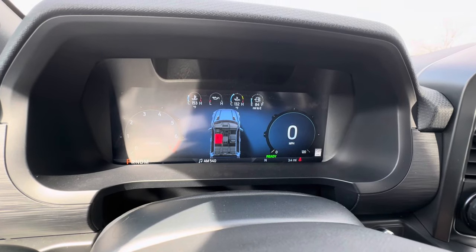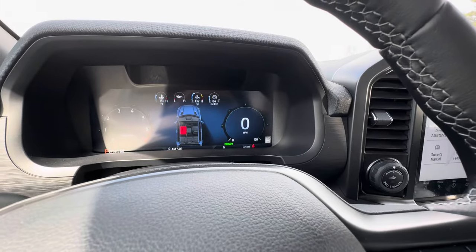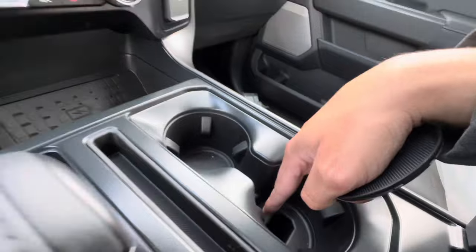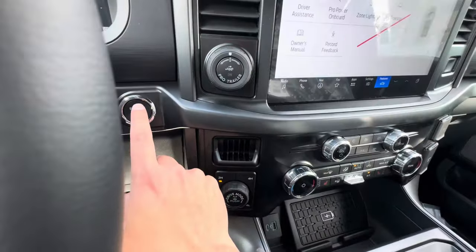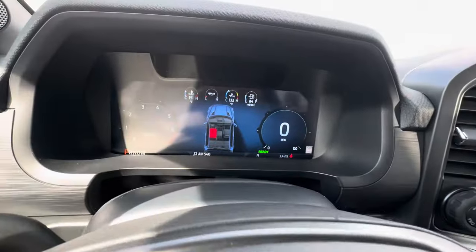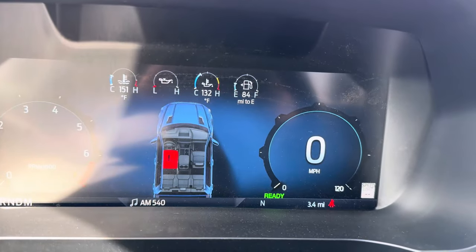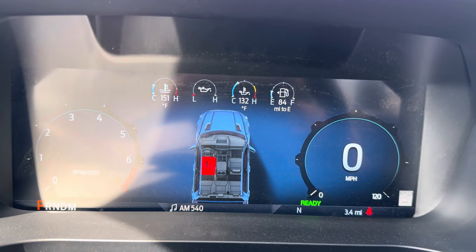So if you guys are ever wondering, if you don't get a door code with your 2024 F-150, put your key fob in here first, and then hit the start button, but don't put your foot on the brake, and just hit the start button. It will go in accessory mode, and it should load up your door code on the digital screen right here on the right side. So just thought you guys should know.